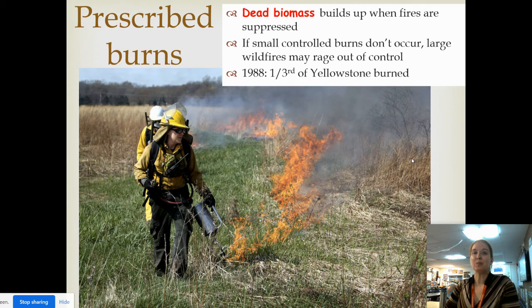Back in the 80s, when I was a kid, Smokey the Bear said, only you can prevent forest fires. And they were really, really big about people not making fires and starting forest fires, which was great until all that dead biomass built up. And then in 1988, about a third of Yellowstone burned because they had not been doing the small fires. Small fires, good. Big fires, bad.